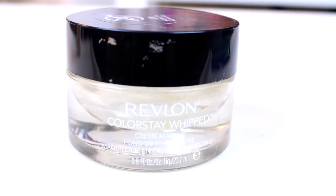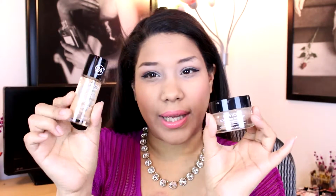So next I have a couple of makeup items and I'm going to go through those really quickly. I finished up the Revlon Colorstay foundation in 330 Natural Tan, and then I also finished the one in the jar. So this one's more of a heavier coverage than this one. This one's more like light to medium, but it's very buildable. You can build it up.